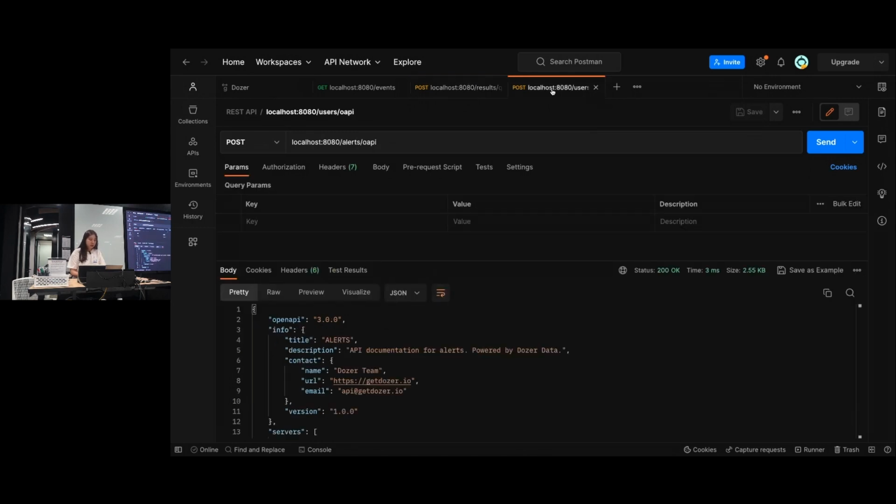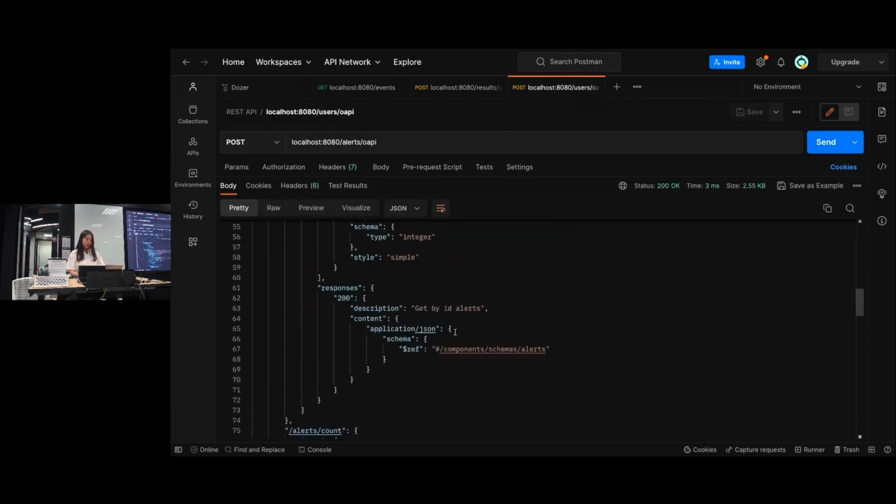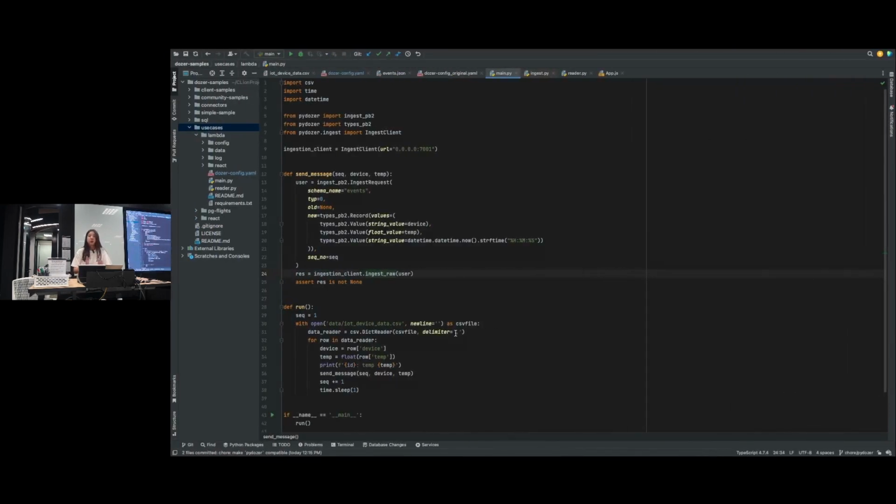And last but not least, we also provide an OpenAPI config. So on top of any endpoint that you specify in your config, just add /OAPI and give a POST request, then you will get this configuration handy right away. So yeah, that's how the data should be looking, but we're still missing one bit.